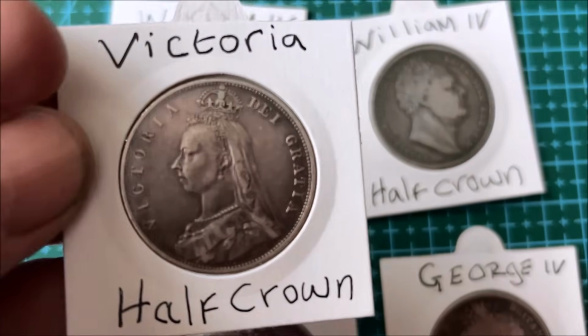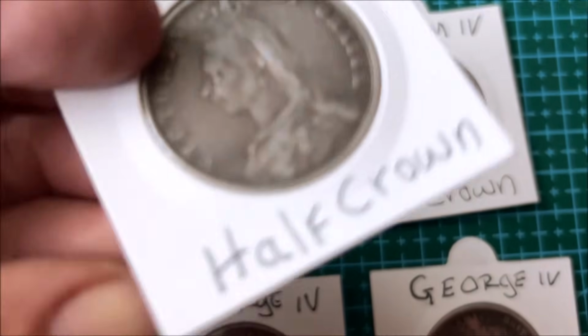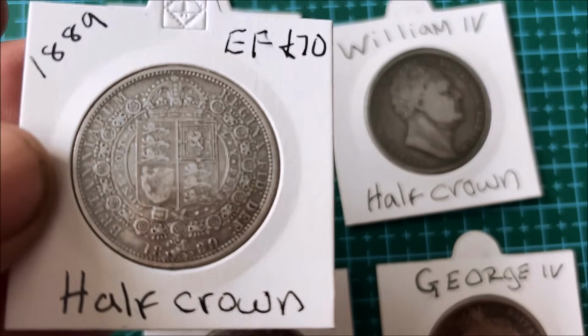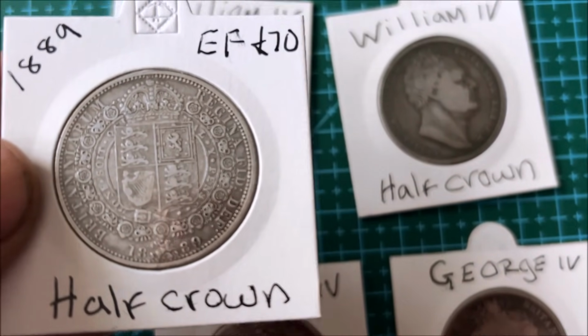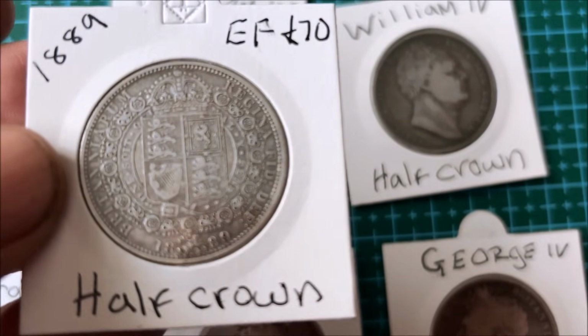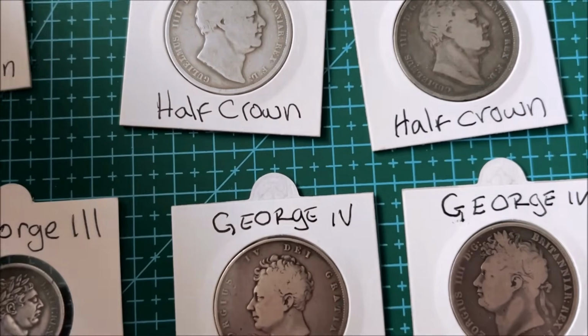This Victoria, again, is a half crown. Actually, flipping it the wrong way, there we go. It's an 1889. It's an EF, 70 quid. I mean, look at the detail there. There's hardly any wear on this coin. That's why it's so expensive. EF, they go up in grades.